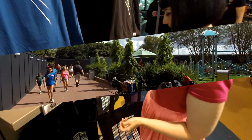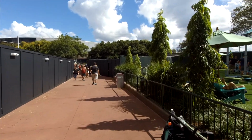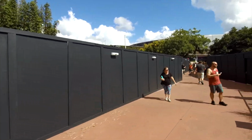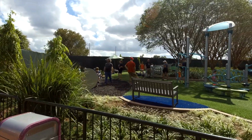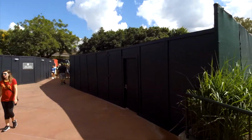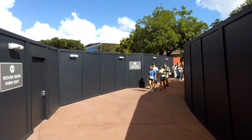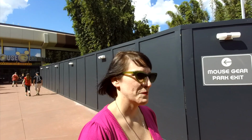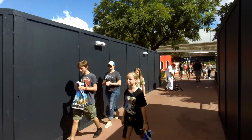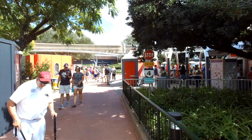If you're me. Exiting Mouse Gears, even more walls up. This place is so heavily under construction. It'll blow your mind. But it certainly does take a little bit away from the beauty and the majesty of Epcot. So hopefully they can get this stuff done as soon as possible. But we're literally walking through a construction wall corridor. Wow. And it leads out, as you can see, to Test Track.